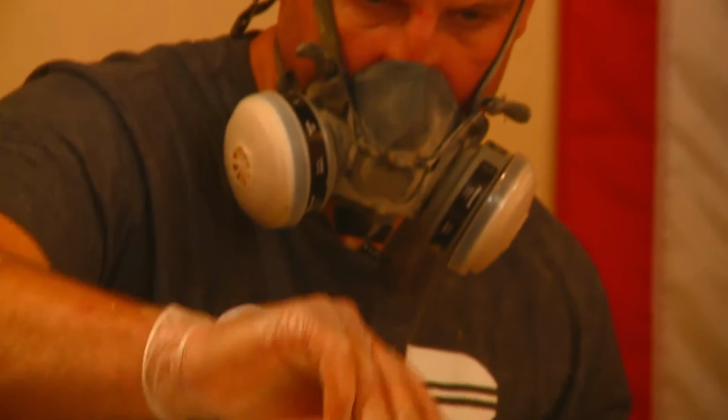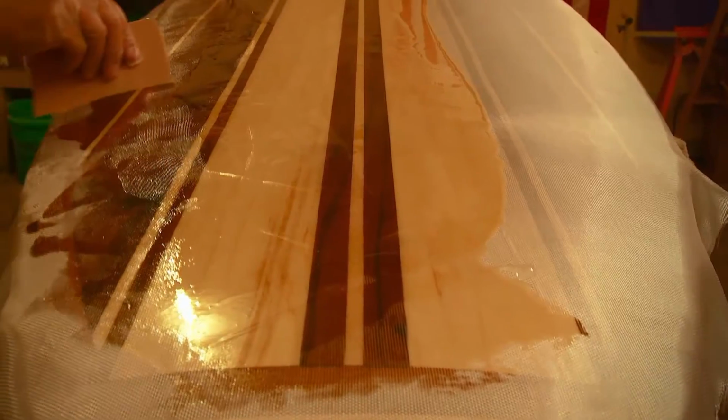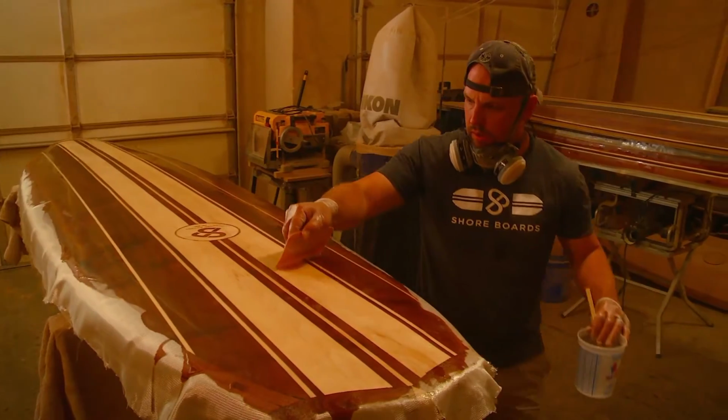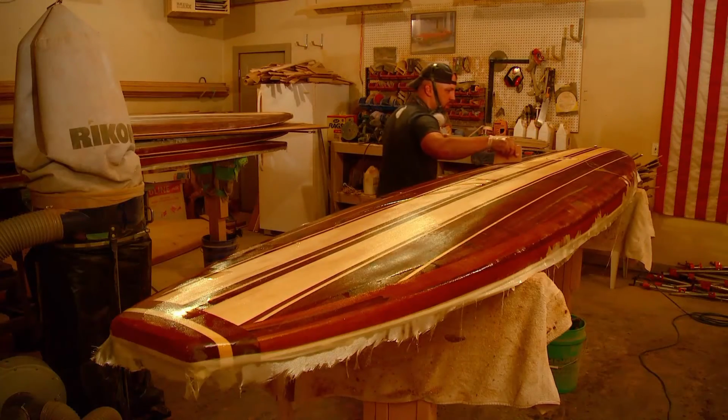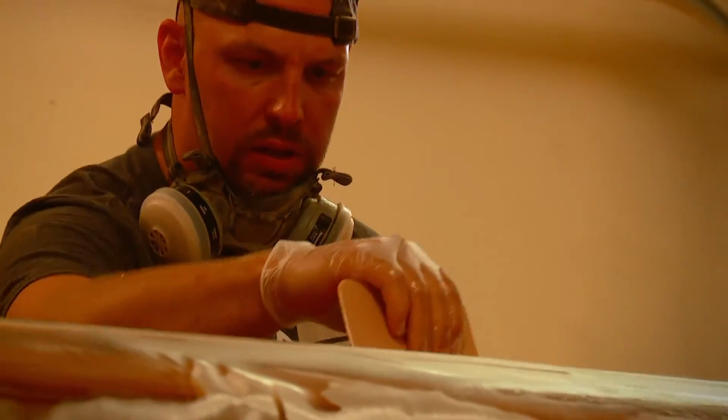The art is to get it evenly covered. He uses a squeegee to rub out air bubbles and also compress the fiberglass right to the board. As the final product starts to dry, it sure looks like Tim has it all figured out.